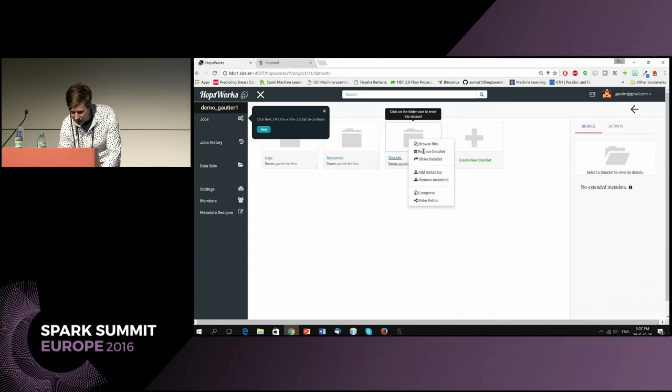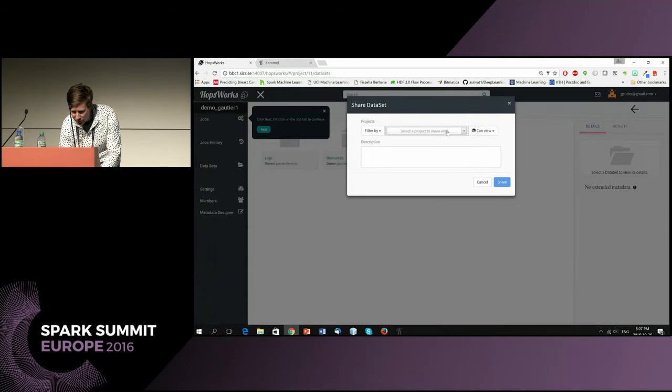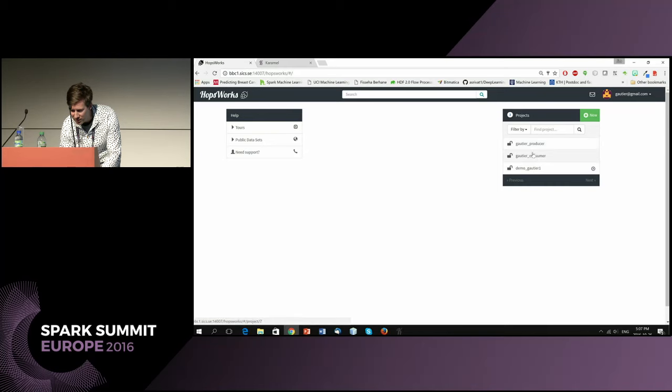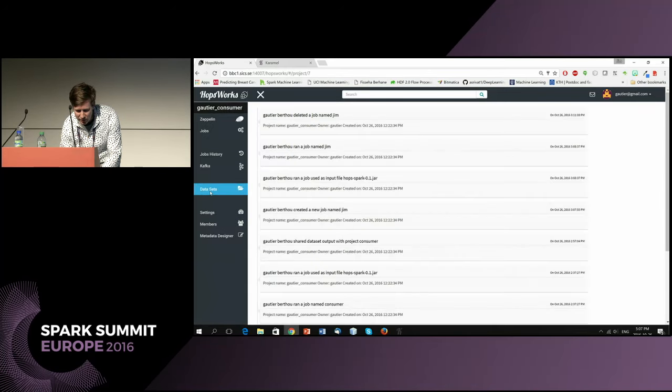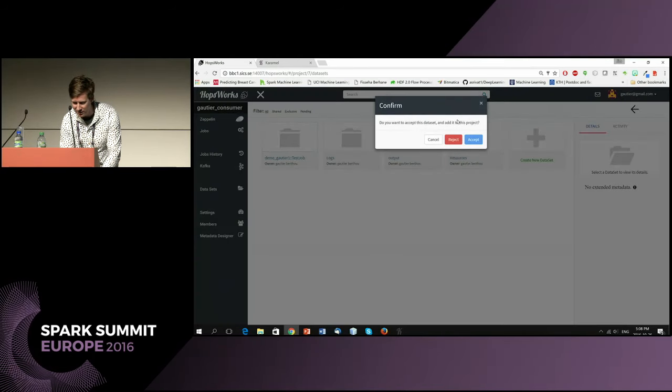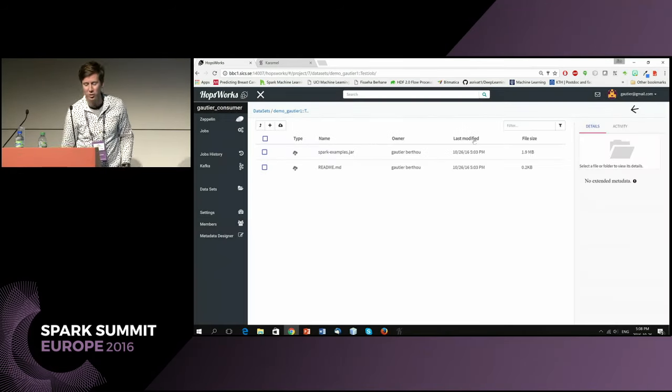So if I right-click on that, I can just go share data set. We can also make them public for anyone, and I can put it in the Gautier Consumer project. And then if we go back to the Gautier Consumer project, we can see that the data set will be there. Now, Gautier Consumer project never asked for that data set, so before they get it, they click on it and they're asked, will you accept it or not? So it's unsolicited.